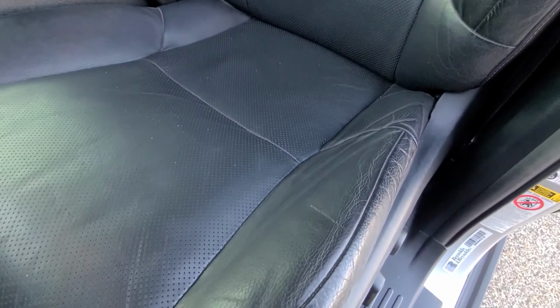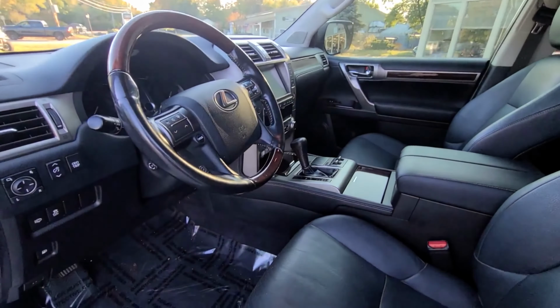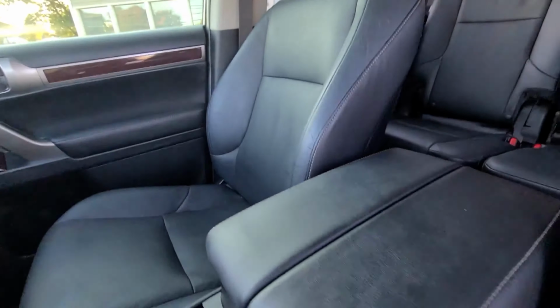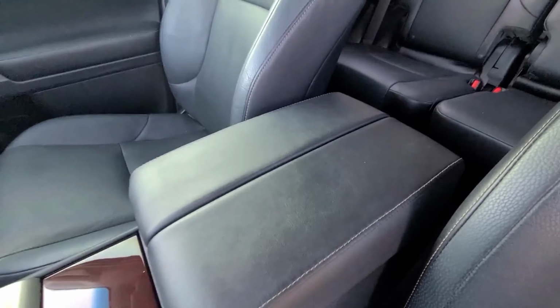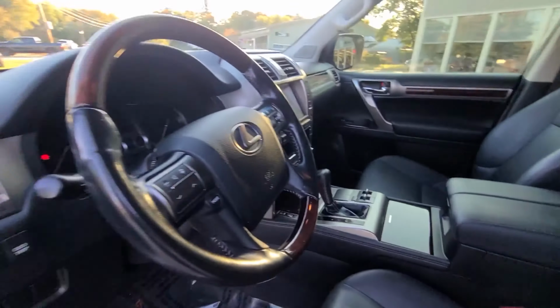Driver's seat has minimal wear on the bolsters, where you'd expect to see most of the wear. Headliner looks great. Big sunroof. Passenger seat as well looks brand new. And the center console armrest with that contrasted stitching still looks great. No scuffs or wear to report.